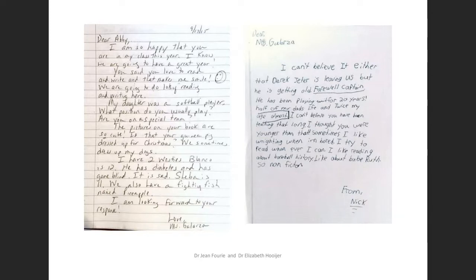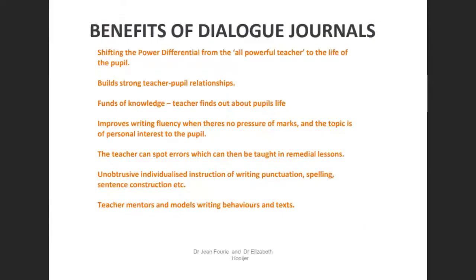So in a dialogue journal, and even when you are remediating the writing process with learners, you want to be very aware of the power that you have as a teacher. And so you're trying to shift that power, you're facilitating the child to become empowered to correct their own work and to do their own revisions. So be very conscious of that process.